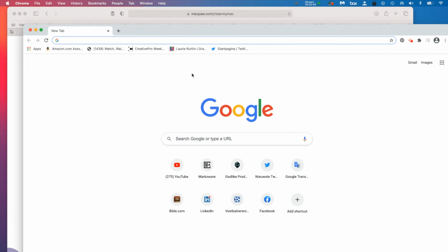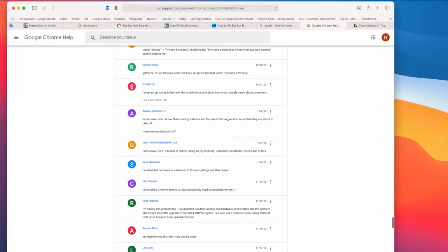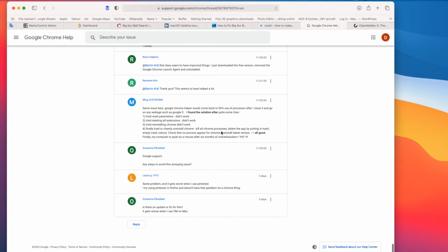Help? All right, might have a solution here. Still not working, but I found a semi-solution. They say CleanMyMac has a great option. There are all kinds of people with this problem. Over on the Google forum itself, just in the last month, there are 100 people with the same problem, and it's getting worse and worse.